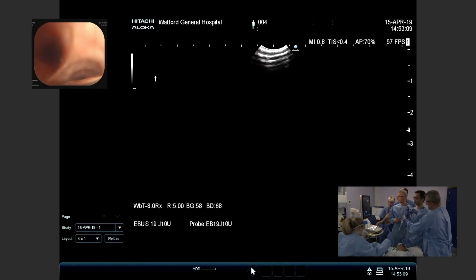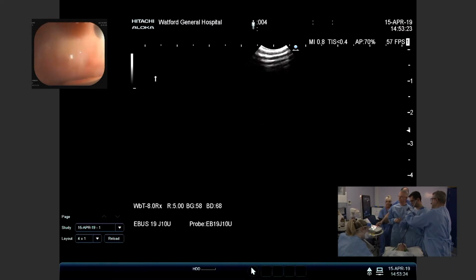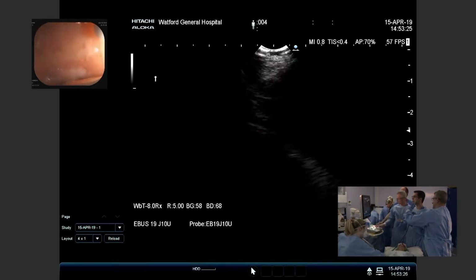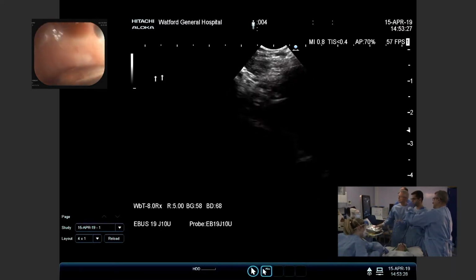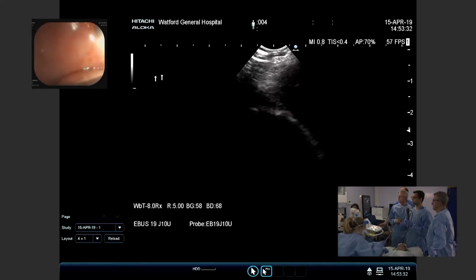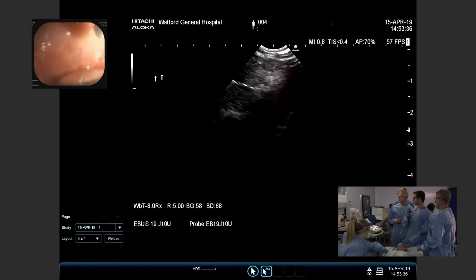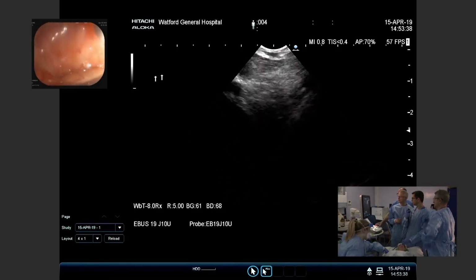As before, first job is to set the sheath so it's outside the operating channel of the scope. That means we don't damage the scope. You can see the sheath appearing at about 1 o'clock on the video screen. On the video we can see it's nicely there.